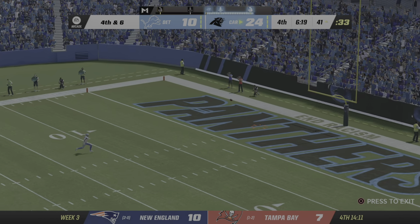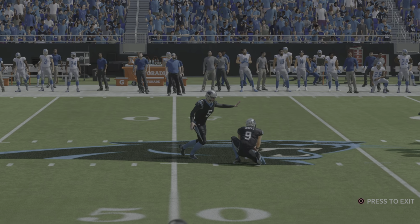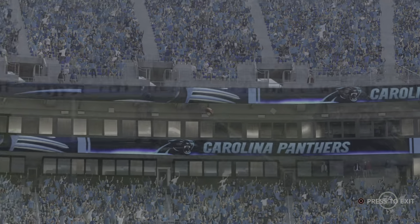On that play, they run successful. And this is off target to the left. Didn't get there anyway. It's no good, and this will remain a 2-touchdown game.